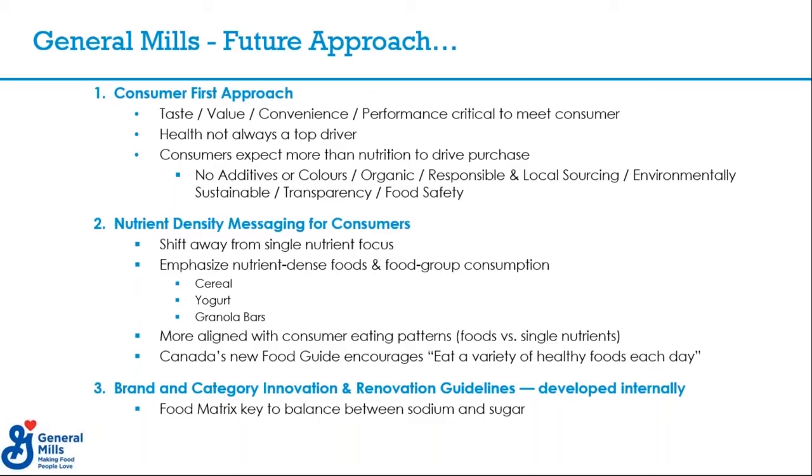So really the focus at General Mills, we will continue our effort in sodium reduction. We continue to track our health metric, as I mentioned at the beginning of the presentation, but we also are trying to shift away from this single focus on single nutrients and really talk about whole foods, nutrient-dense foods. We know that a food not only provides perhaps a positive nutrient, but it also could have a nutrient that needs to be limited. So within our food categories, certainly our yogurt portfolio that's very large across North America, our cereal business, and also our snacking business, we really want to strive to get across the nutrient-dense message.